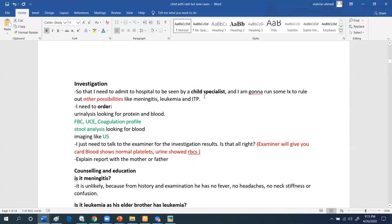And now the investigation part. Definitely you have to tell this: pediatric specialist, child specialist. If you don't specifically say this word, there will be a cutting off of marks. All right, admit to hospital, seen by a specialist.